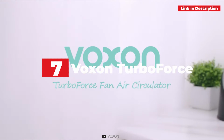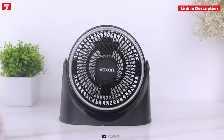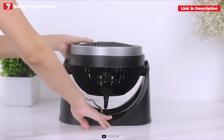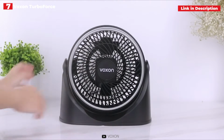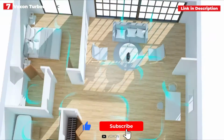7th place. Vaughan Turbo Force Air Circulator. The Vaughan Turbo Force Air Circulator, Kaito 9, is one of the greatest fans available in this price range. It's well made, somewhat quiet, and has 3 settings and outstanding performance, generating a strong airflow. The adjustable fan head also has the ability to tilt, rotate, and reach a 90-degree angle.